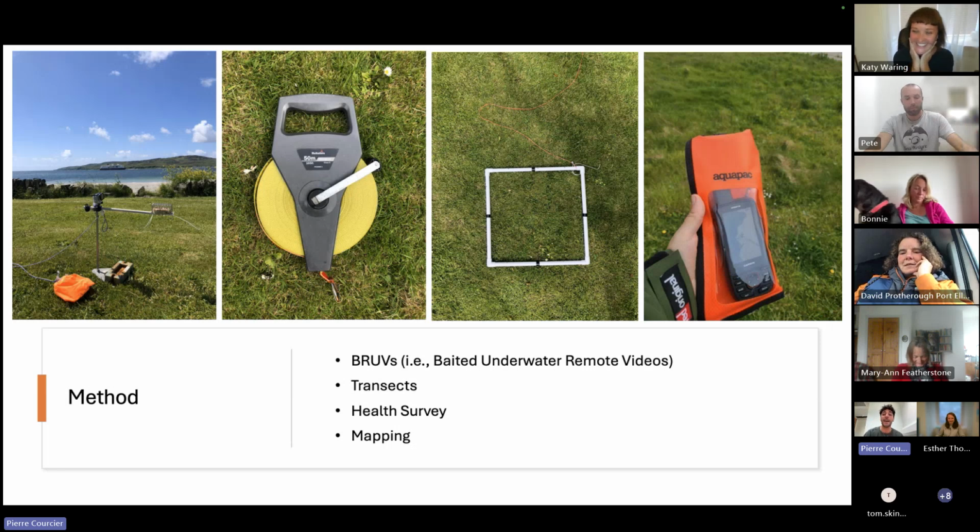Sorry. And yeah, so the idea there was to lay three quadrats per meadow, recording a couple of characteristics like seagrass percentage cover. Bonnie, you saw us doing that a little bit. The percentage cover of epiphytes, the number of reproductive shoots, and the number of shoots, etc. And with that little GPS thing on the right-hand side, we'd record the position of each BRUV, of each transect. So that's what we did for a week in the water.